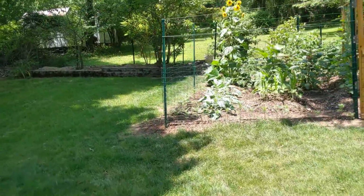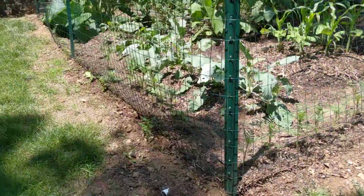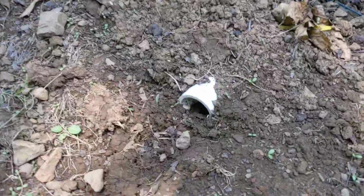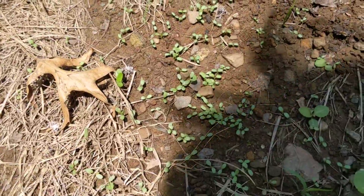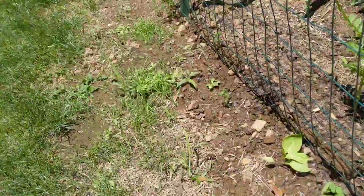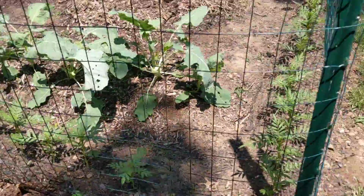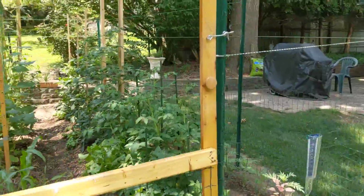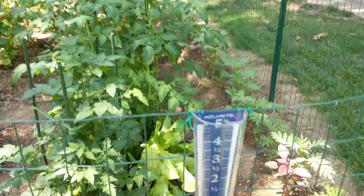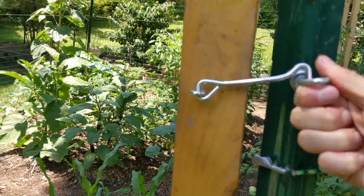You can kind of see here as we get closer to the garden. We killed off the grass here, and there's a little bit of clover growing. That's not clover. Here we go. We got clover growing here, so I'm just gonna let that be a nice border for the garden. Okay, then on to the garden itself. You can see our rain gauge, so I know how much rain the garden is getting. Don't want to overwater.